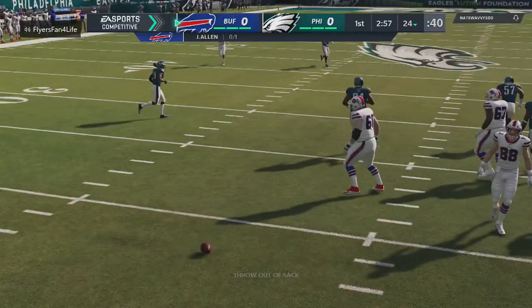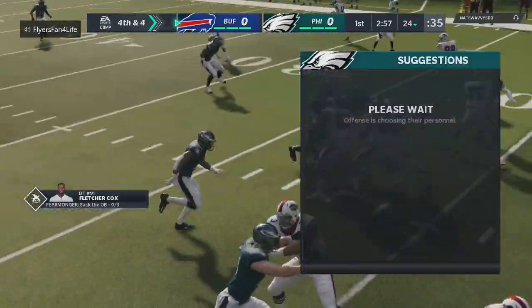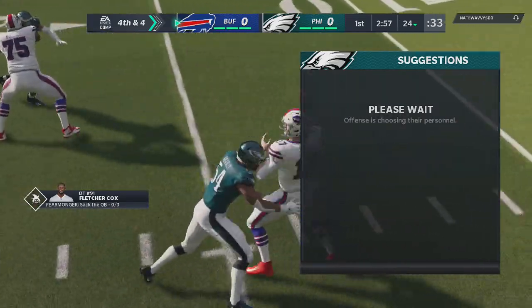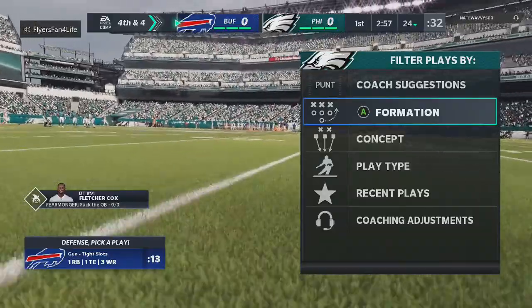Oh, the ball comes out on the hit, but they'll say it's incomplete. How about some applause for the defense there? They forced him to throw that one into coverage, and just like that, they're staring at a 4th down. Well done.